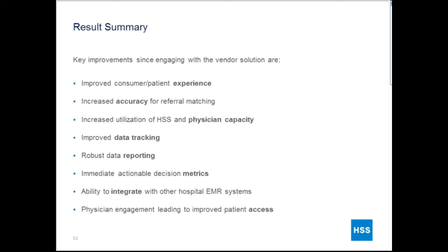So key improvements since engaging with the vendor solution have been improved consumer-patient experience, because it's just easier for the staff to be utilizing the tool. So the whole experience from the inquiry through the conversation right to the matched physician has just been more pleasant. We've had very good feedback on that.